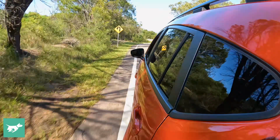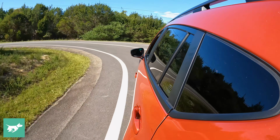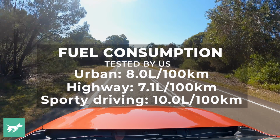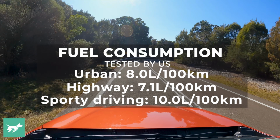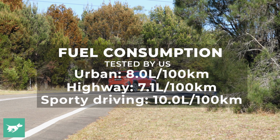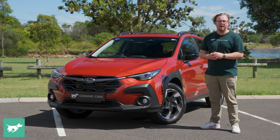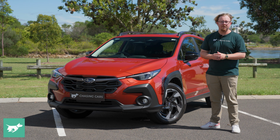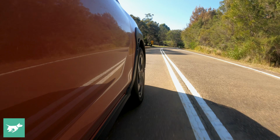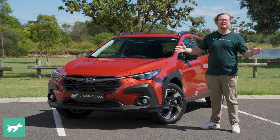Now let's talk fuel economy to start with. It's pretty important with a car like this. It's gonna spend a lot of the time in the city, but also on the highway. Subaru does claim that this car will do 7.2 litres per 100 kilometers on the combined cycle. The lowest I ever saw was 6.8 litres per 100 on the car's computer, and the highest was around the 10 litres per 100 mark during really intensive city driving. However, after crunching all the numbers, I got to a figure of 7.6 litres per 100 kilometers for the Crosstrek over that entire 6-month period.